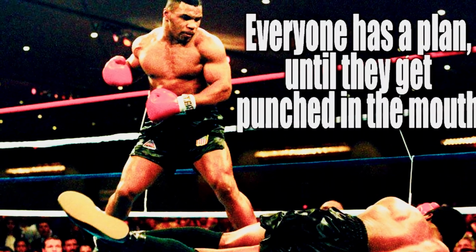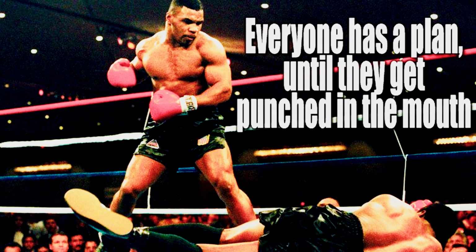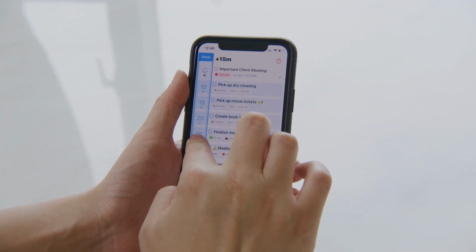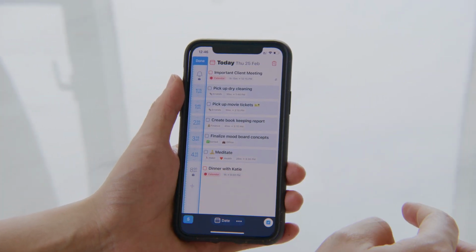Here's a quote for you. Everyone has a plan until they get punched in the mouth. Unexpected things happen. That's why your schedule needs to remain flexible to adapt. Say you have an important client meeting running long by 30 minutes. How do you adapt then? With Sorted, you can use our Magic Select and use the time ruler to shift things down by 30 minutes.